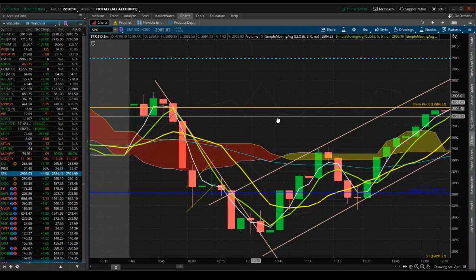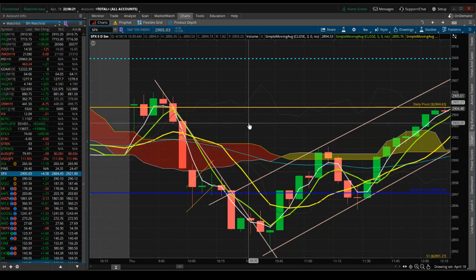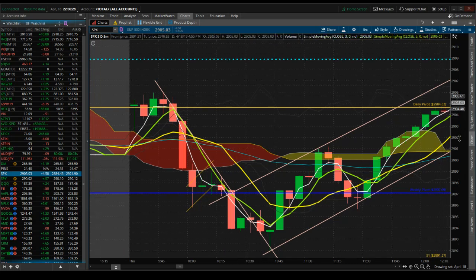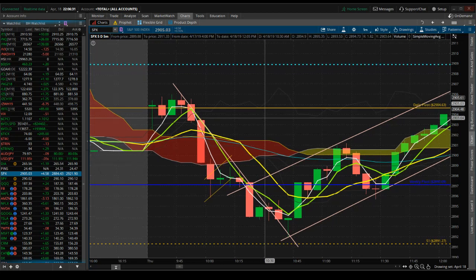Just wanted to share a couple things. I know we don't have the live stream tonight because the market is closed tomorrow, but I just wanted to show you some cool price action that happened on the SPX today. The type of stuff that we look at in the private Twitter feed, but here I want to show you the open.